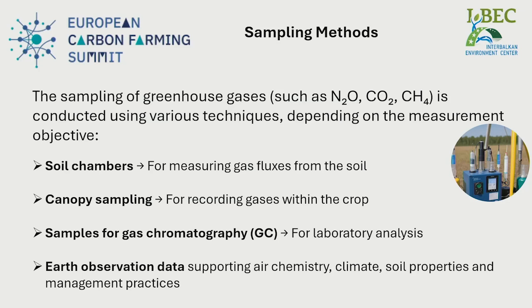We use laboratory analysis by using gas chromatography. And furthermore, we use Earth observation methodologies in order to define different modules regarding the climate parameters, soil parameters, or management practices. Next slide.